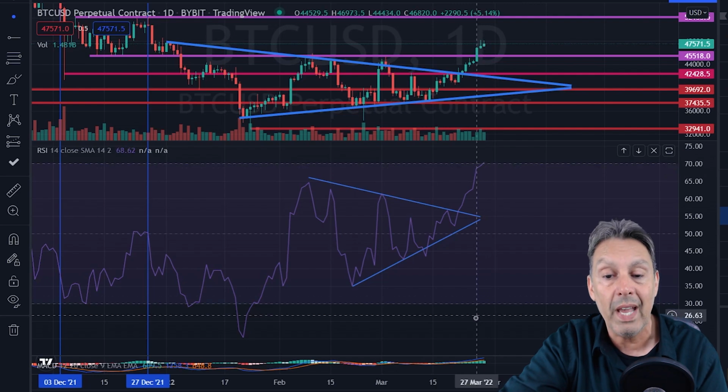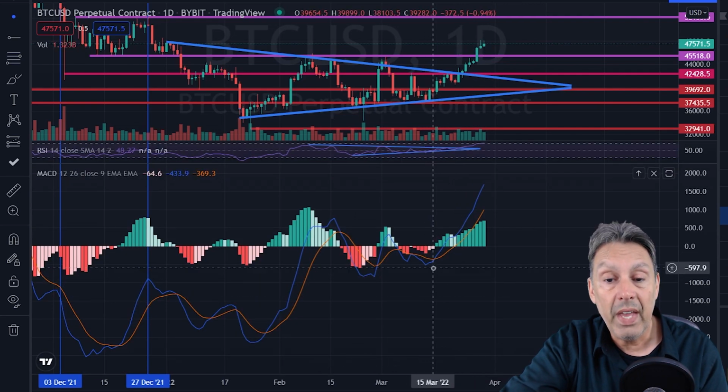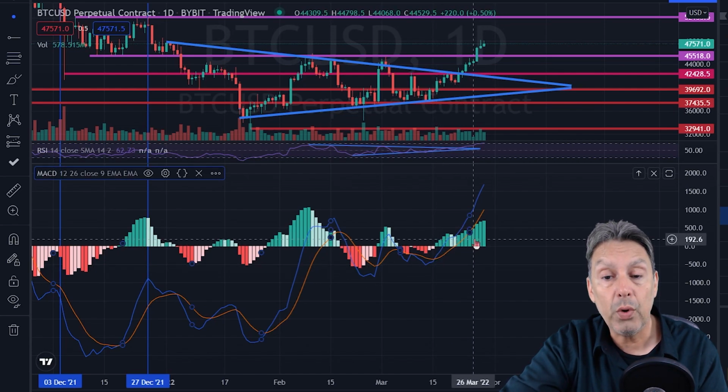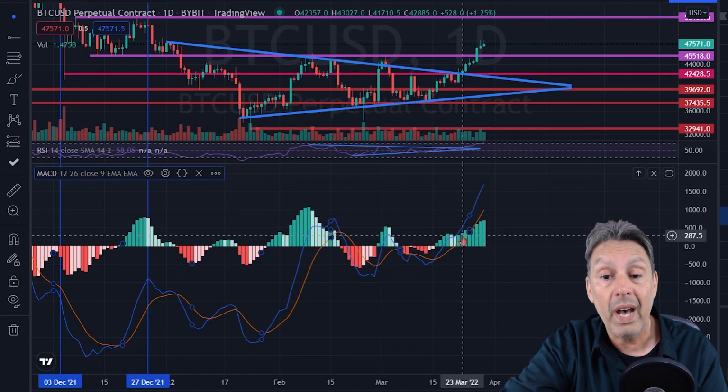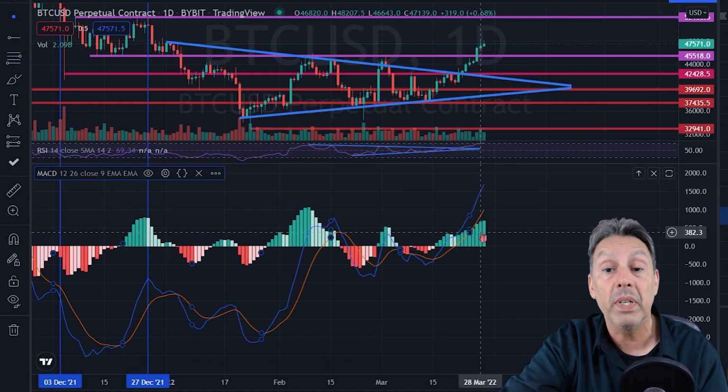So there's going to be some pressure to at least have a little sideways activity to have some of these reset. This is the MACD. Again, we had that crossover on March 15th, and we've been going up ever since. You can see on the histogram with these green lines, our momentum continues to go up. So the MACD looks very healthy. It still looks like we've got a lot of room left in this bull run potentially.